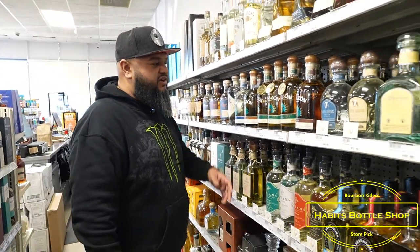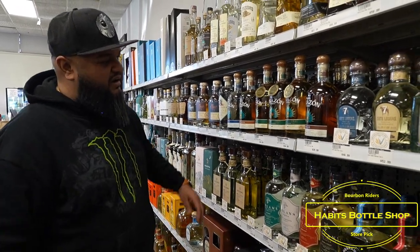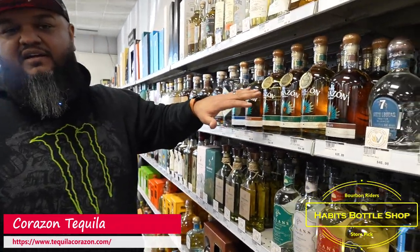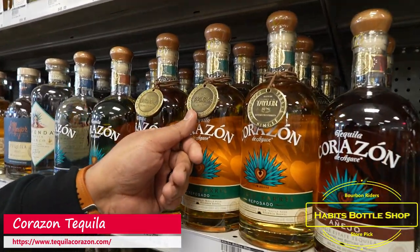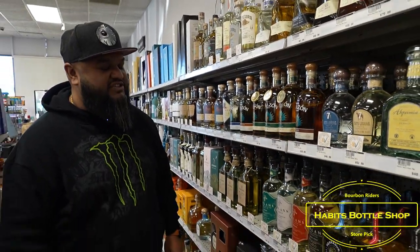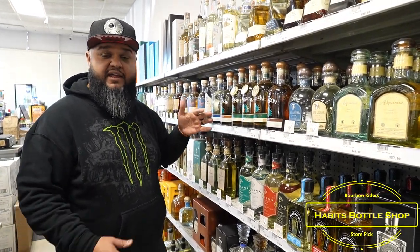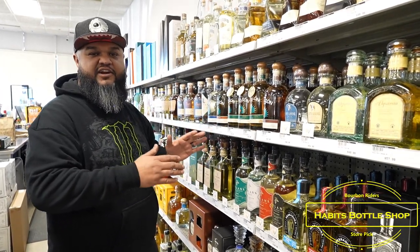Here's another reason why I told Mike we should do a little episode on tequila. So Corazon does this amazing tequila barrel aged stuff. And yes, you see this correctly. It says W.L. Weller Bourbon Barrels, E.H. Taylor Bourbon barrels, and they have Buffalo Trace bourbon barrels, they have Stagg, so they get all these barrels from Buffalo Trace, and they actually put their tequila in there and age it.